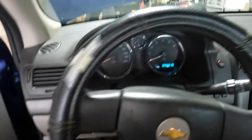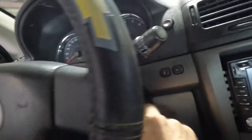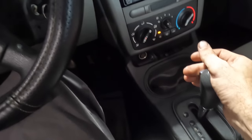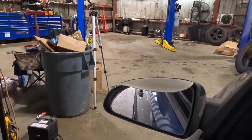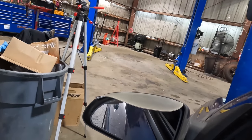Okie dokes, the machine is disconnected. I put the trans lines back on the radiator so I can bring this in and put it on the lift. We're gonna go ahead and move this thing on up. Let's make sure it goes into gear. All right, we're still moving. This is good. Okay, let's lift it up and pull the pan and go ahead and get that filter removed, and then we're gonna do another flush on this bad boy.